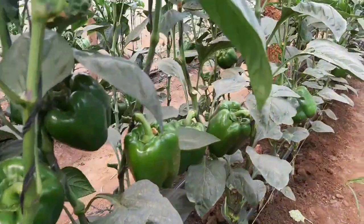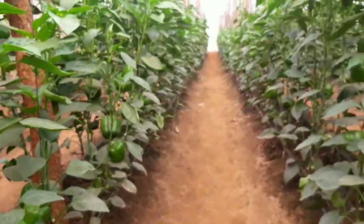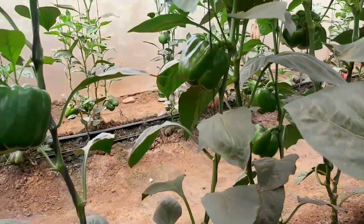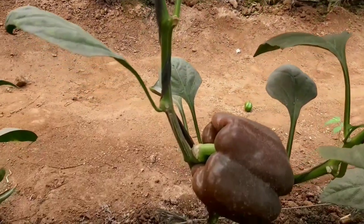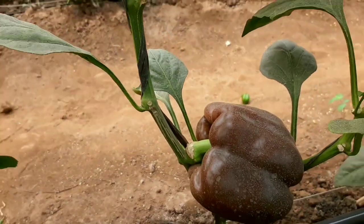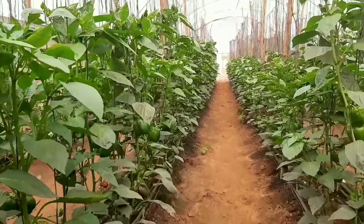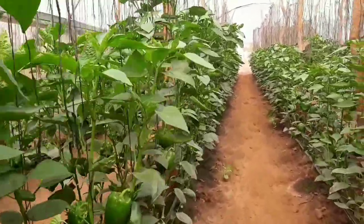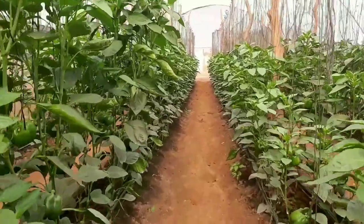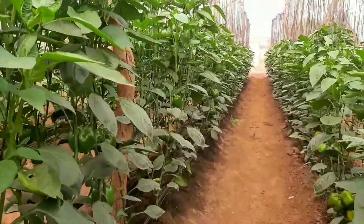So this is one of our tried and tested varieties, Duke. Remember some of our other historical greenhouses where we showed you how this variety performs. Look at this beauty, such a beauty. Okay, so far doing quite well. We've actually been harvesting from here. So let's just get to the other greenhouses so that you also see how they're doing.